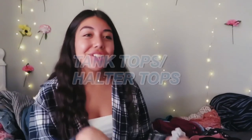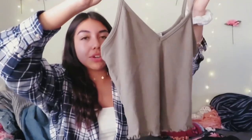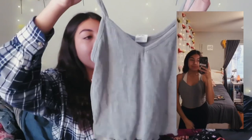And now going on to tank tops slash halter tops, I first have this green tank top here. It's super adorable. It has this cute little lettuce trim at the bottom here, as well as ribbing on the shirt, which I really like. The next one I have is a duplicate of that one, but in gray, all the same style. I just love the style of these little tank tops.